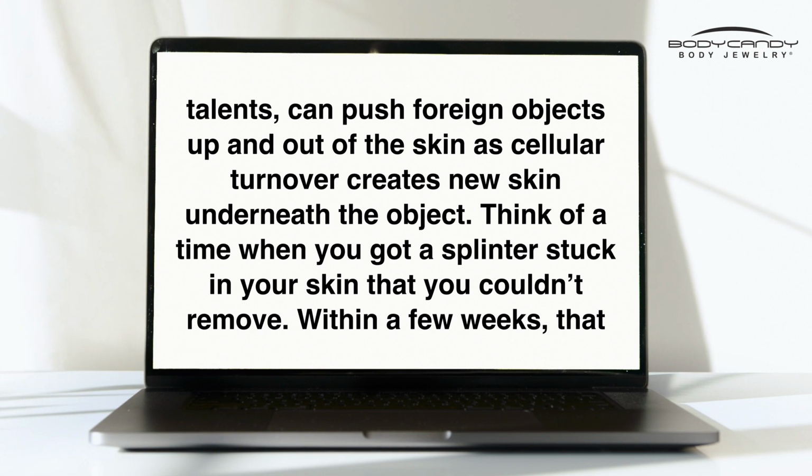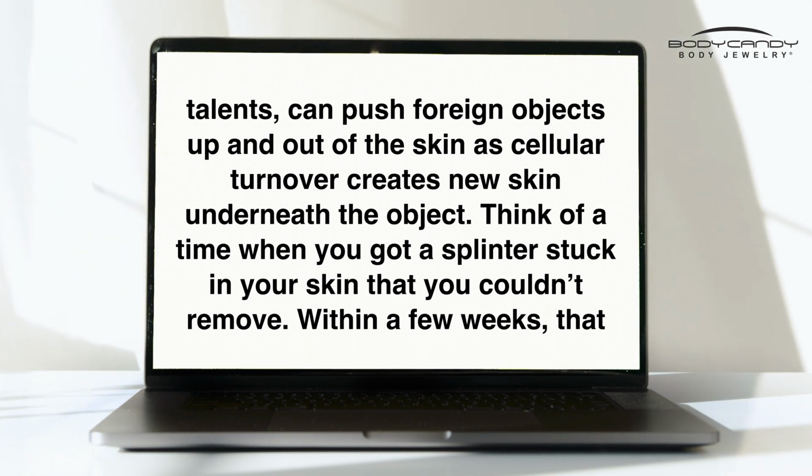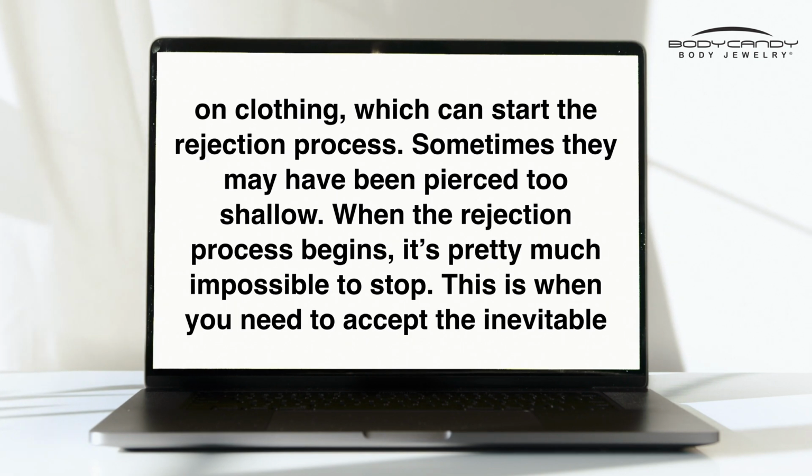Think of a time when you got a splinter stuck in your skin that you couldn't remove. Within a few weeks, that splinter probably worked its way out of your skin on its own. This is the same idea. Sometimes they get snagged on things, like a dermal on clothing, which can start the rejection process. Sometimes they may have been pierced too shallow. When the rejection process begins, it's pretty much impossible to stop.